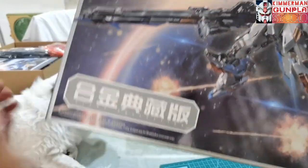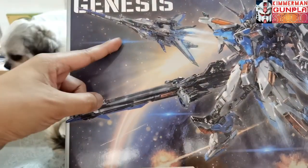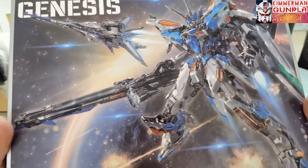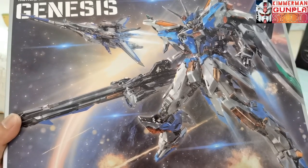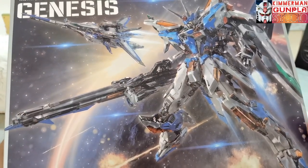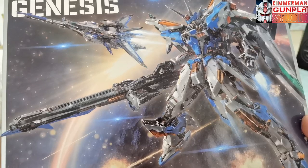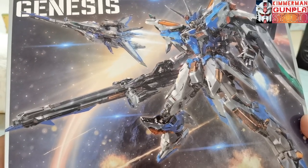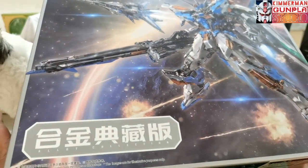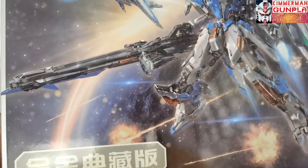And the other side of the box, we can see the Genesis full silhouette here, where there is this fighter mode. And what I observed is that Genesis looks like the Zeta Gundam, and at the same time with the silhouette and accessories of the Gundam Sentinel. So it's like a combination model of those two Gundams, which is created by Chinese to avoid being sued by Bandai. You know, Chinese is very expert in copying kits. That's why they combine all the kits to avoid being sued.